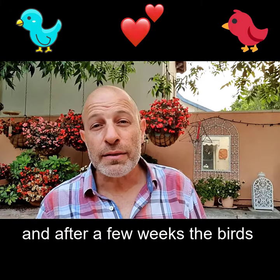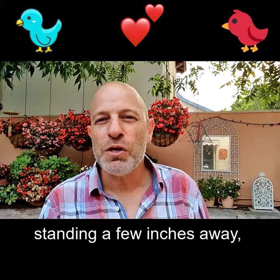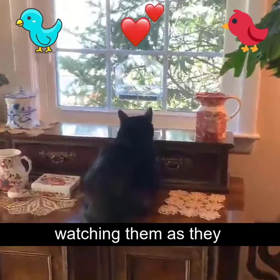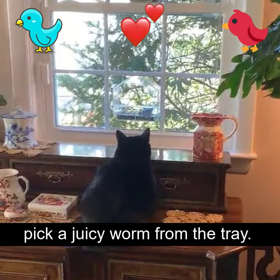And after a few weeks, the birds will get so used to you that they won't mind you standing a few inches away, watching them as they crack open a seed or pick a juicy worm from the tray.